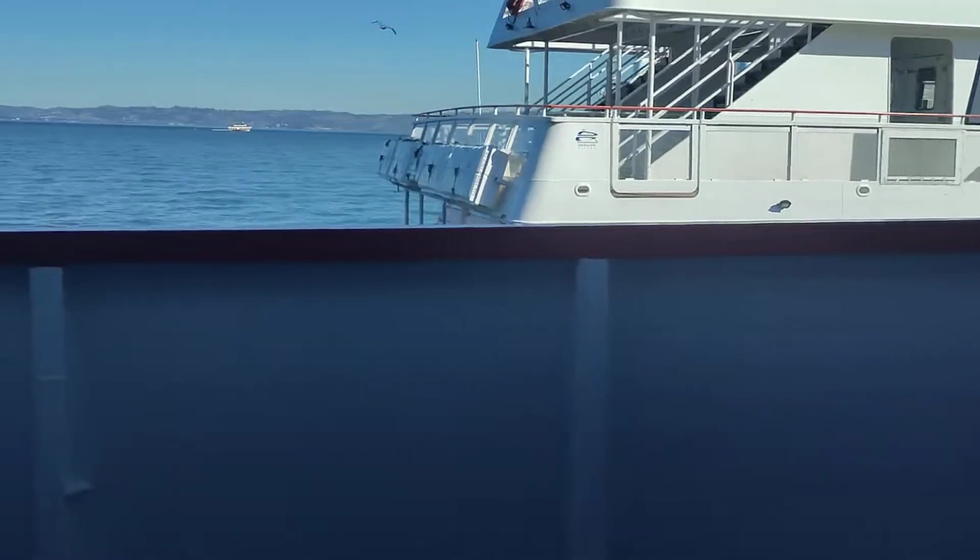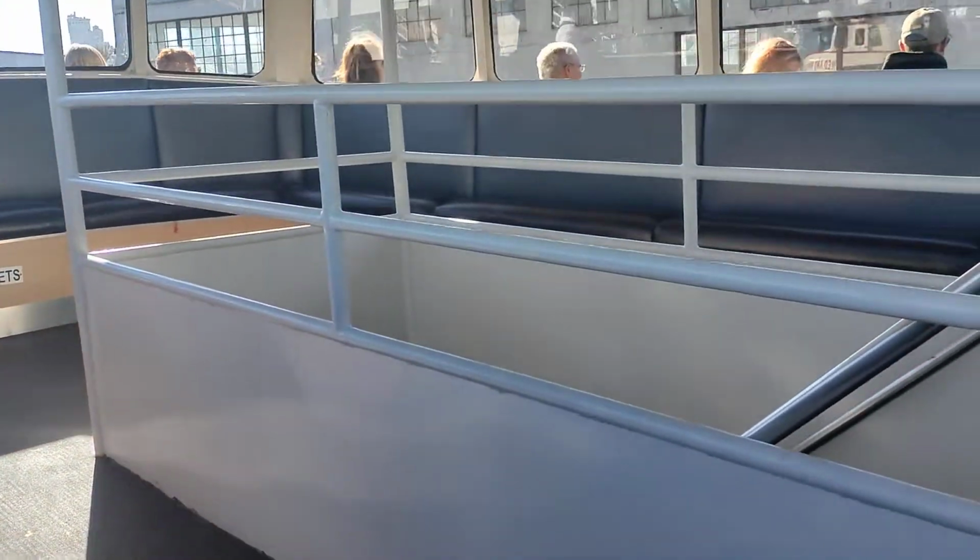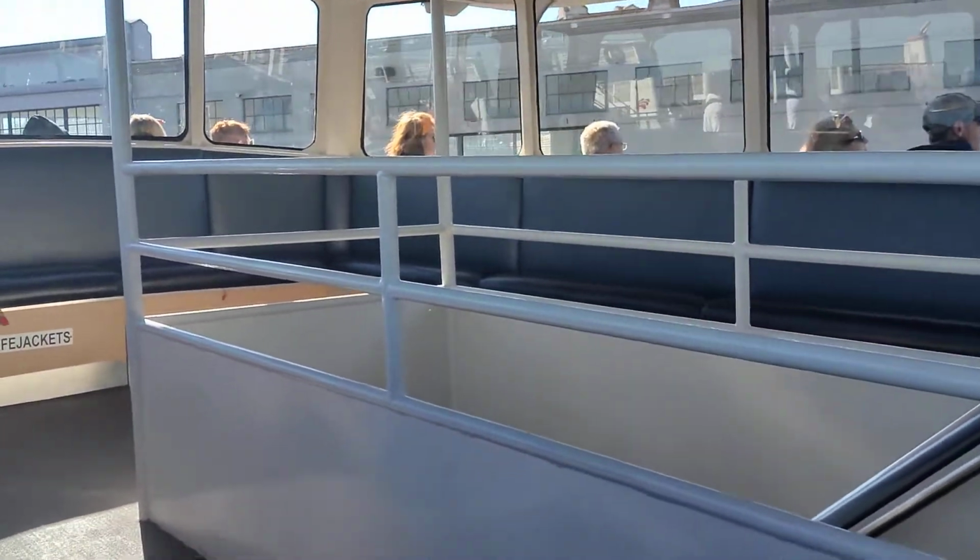Hit the rock, Alcatraz Island. But first, as our captain finishes pulling our boat out of the dock, I want to remind you of a few safety tips.